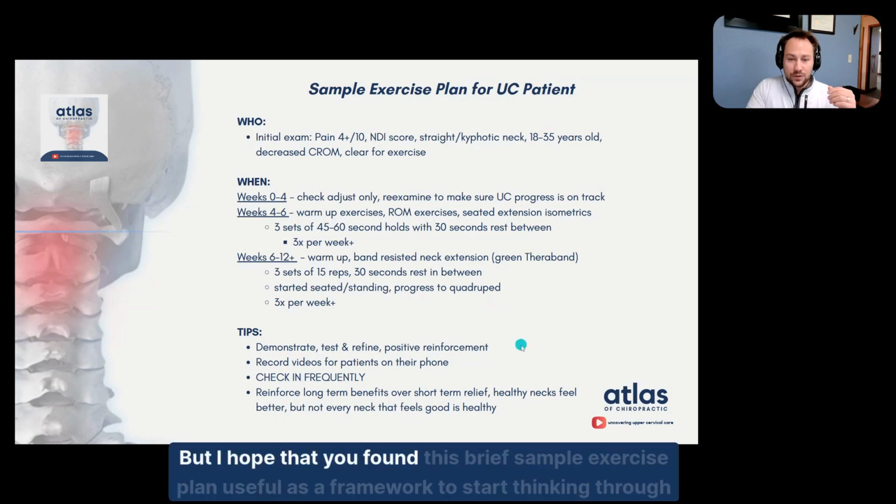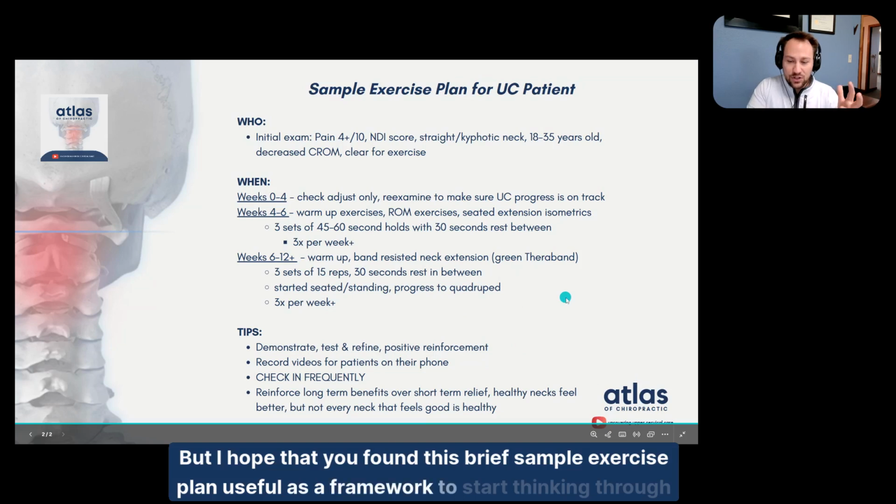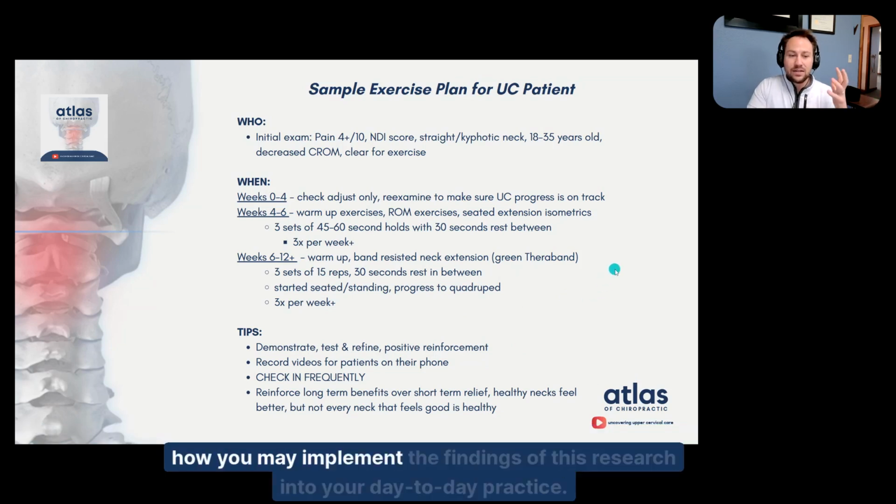But I hope that you found this brief sample exercise plan useful as a framework to start thinking through how you may implement the findings of this research into your day-to-day practice.